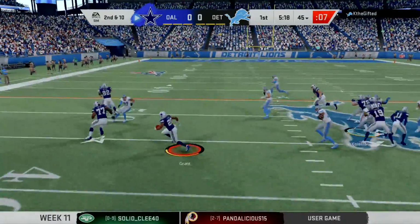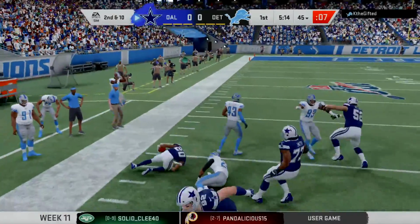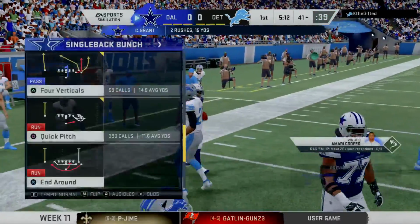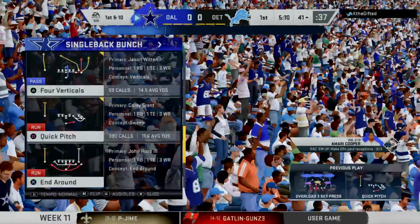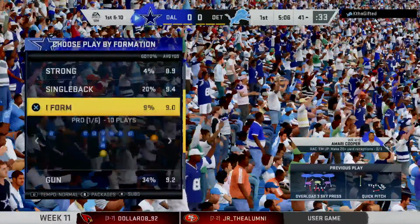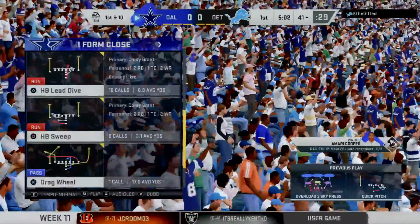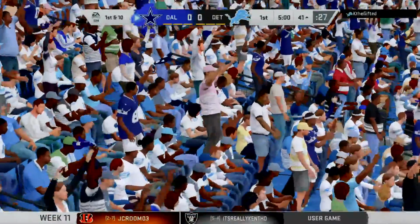On 2nd down, it's Grant. And they're well past midfield, just a yard or two shy of the 40. 14 yards, good for a Cowboy first down. And that's a run that'll energize an offensive line. They'll take that one all day long. Fundamental breakdown by the defense. You've got to be able to make plays on the edge.